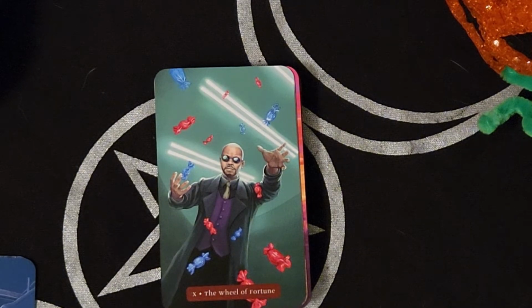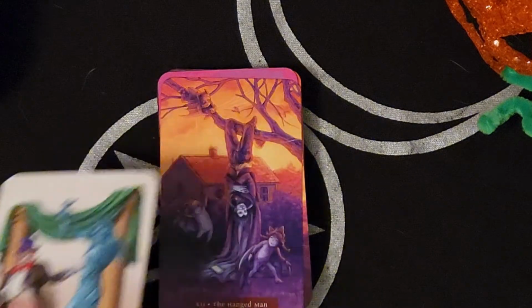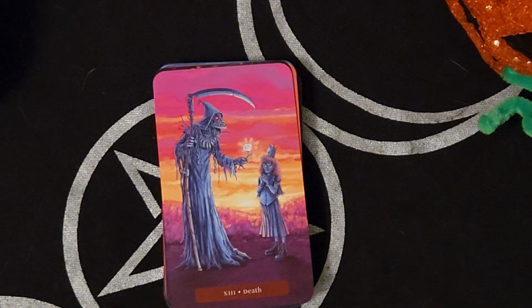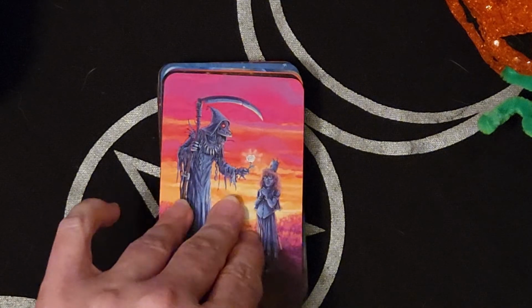The Wheel of Fortune. This is the card that we just finished in our 78 cards in 78 weeks. And here we have the character from The Matrix. I can't remember his name, but candy being strewn. So how lucky will you be in getting your candy? Justice with our Monopoly Man. Interesting take on that card. The influence of money on justice. I do love this Death card. Death is in a costume. Instead of the little girl offering flowers to Death, Death is offering a flower to the little girl.